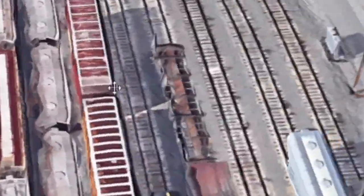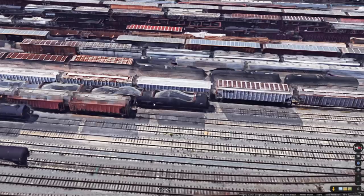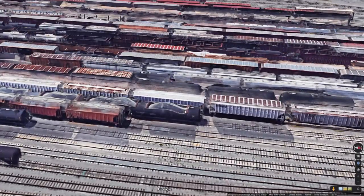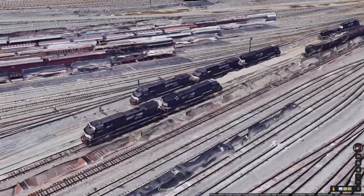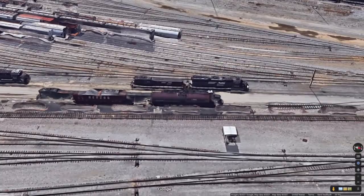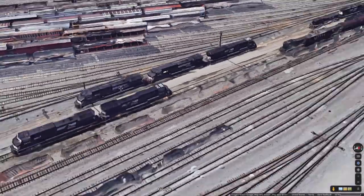This thing, whatever this is, is having a really terrible day. God, what is this? It's like a tanker car, but someone cut a hole in it so they could put whatever this stuff is. And, boy, look at this. Look at these engines right here. These are fun little engines. Little GP38, I'd assume. Some little Dash 9s down here.